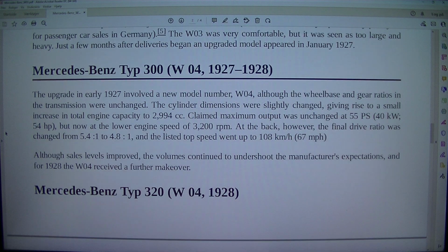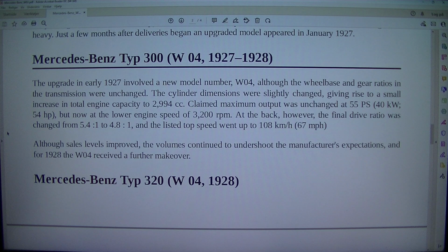Mercedes-Benz TYP 300, W04, 1927-1928. The upgrade in early 1927 involved a new model number, W04, although the wheelbase and gear ratios in the transmission were unchanged. The cylinder dimensions were slightly changed, giving rise to a small increase in total engine capacity to 2,994 cc. Claimed maximum output was unchanged at 55 PS, 40 kilowatt, 54 HP, but now at the lower engine speed of 3,200 RPM. At the back, however, the final drive ratio was changed from 5.41 to 4.81, and the listed top speed went up to 108 km per hour, 67 miles per hour.